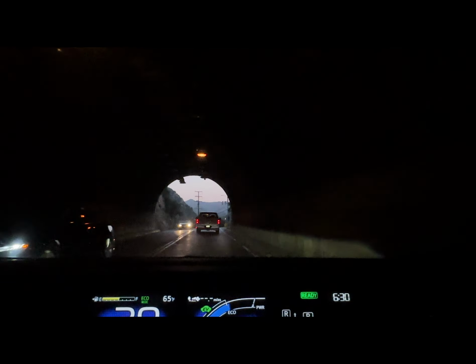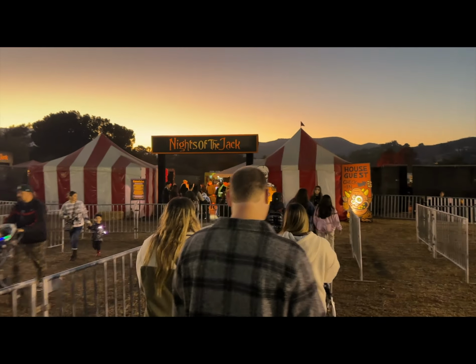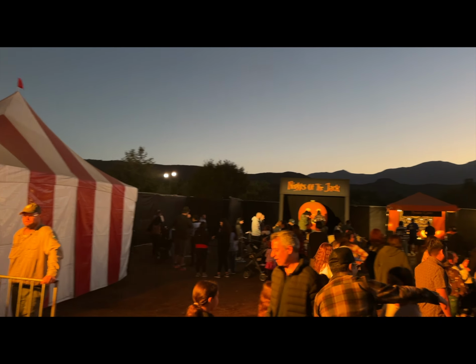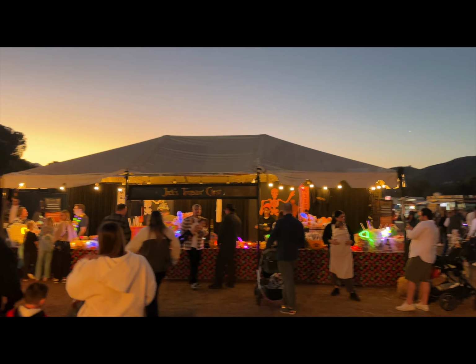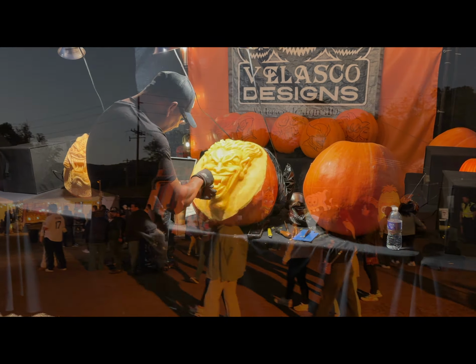It is located in Calabasas. For this event, you do have a scheduled time, and our time was scheduled at 7 p.m. We got there about 6:30 and pretty much walked in. The event has a lot of vendors, so you can get your souvenirs and everything to drink or to eat. They have a whole bunch of vendors once you enter the park.